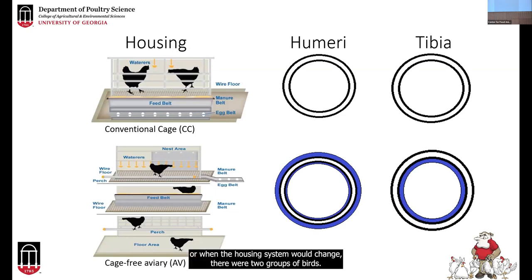So when the housing system was changed, there were two groups of birds. Ones were raised until 18 weeks, or during the pullet phase, in the cage-free aviary system, which is the system below. And then half the birds were kept in the conventional cages during the rearing phase. What you see in the change of the bone is that the humerus responded to the cage-free system by adding layers of bone to both their periosteal area as well as their endosteal surface. Whereas on the tibia, the changes were minimal, and you could only see some growth in the inner diameter or inner cross-section of the tibia.